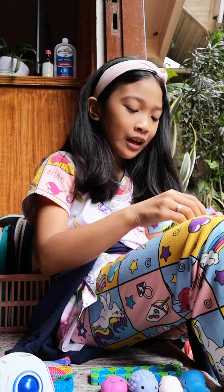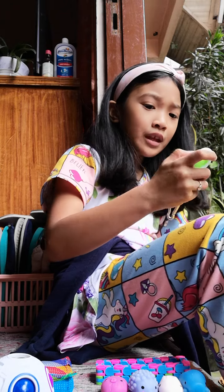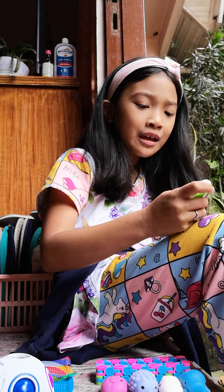Okay, so we're done with fidgets. No, wait, 11. Next, we have the simple dimples. So, this is the green and blue. I rate this a 9 out of 10.